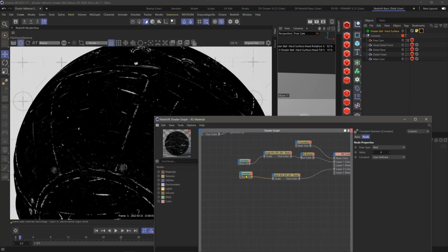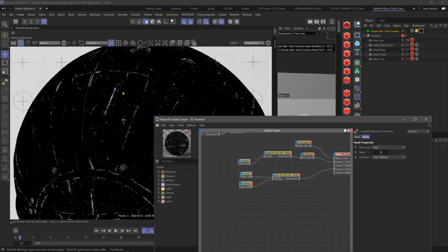And so we can do that by taking our constant node here. I'm going to duplicate that, just Control or Command, click and drag that down here. And we'll set our value to 90. And now we can plug this into our texture, general UV remap, and then we can do rotate. There we go. And now all of our scratches are going right along, kind of in line with some of these main panels that we have here.